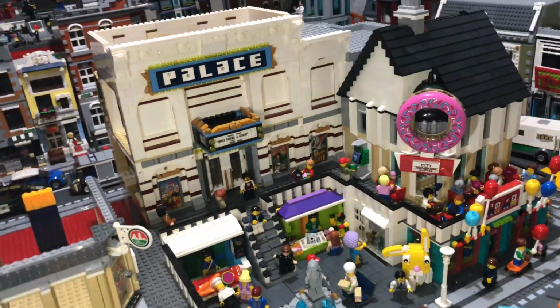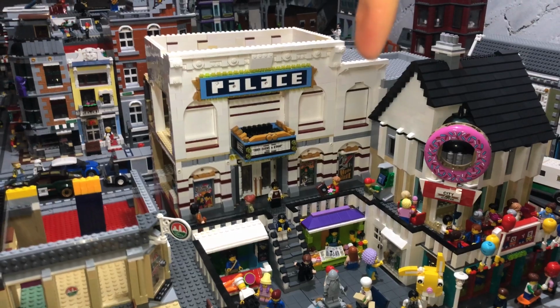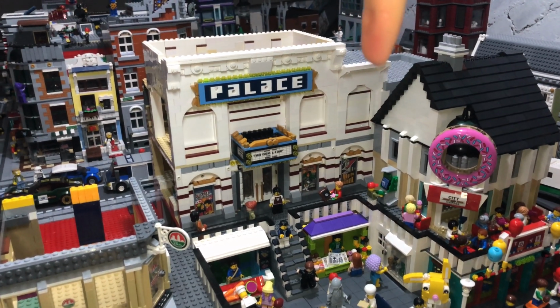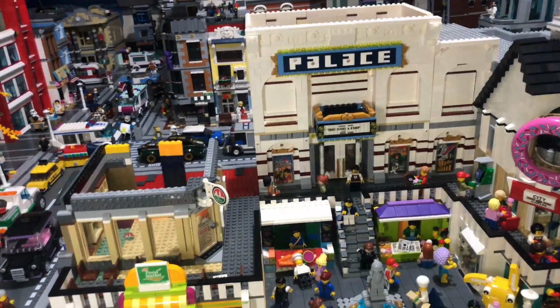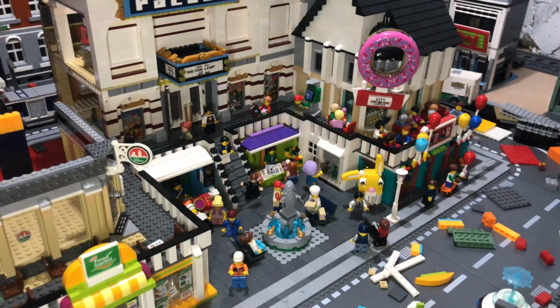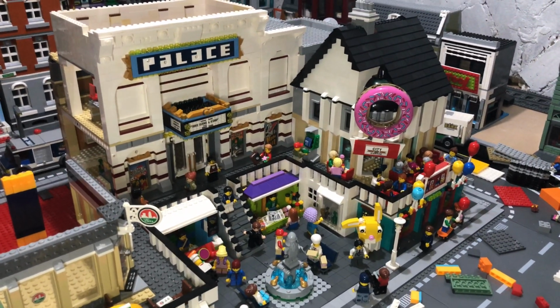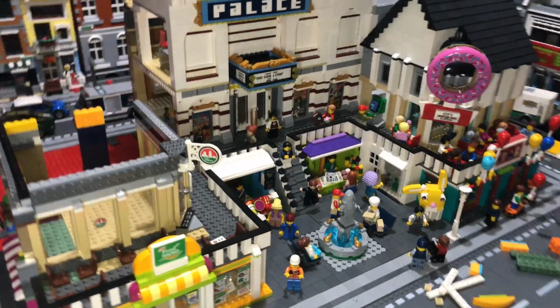The Palace Cinema, where are we? That part there is on the Apple shop, back of the Apple shop mock. So it's going to have another one on this side as well. Each one is on a 32 by 32 base plate and they're not attached, so you can just pick them up, and if I need to move them around I can.